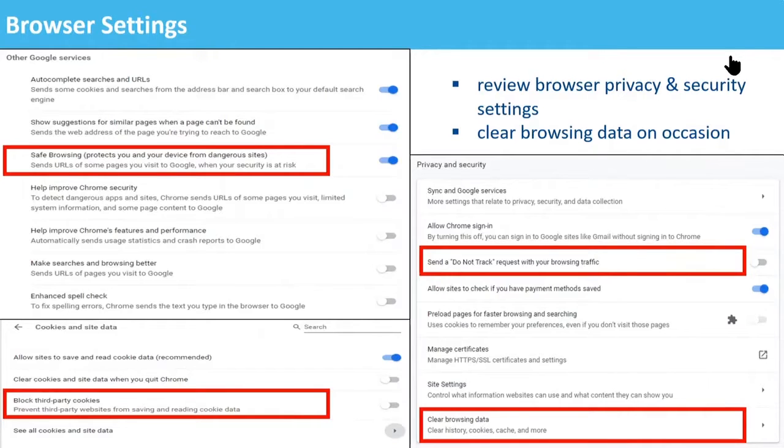The second one, I'm going to bounce over to the right-hand side here where it says send a do not track. Again, I can't testify to the effectiveness of it, but enabling it is probably not a bad thing either. The one in the bottom right, I'm going to focus on, is clear browsing data. Do that from time to time. Note that if you do clear your cookies, that's probably going to log you out of all of the sites that you're logged into and be a little bit inconvenient when you have to log back in, but it's probably a good practice to do from time to time.